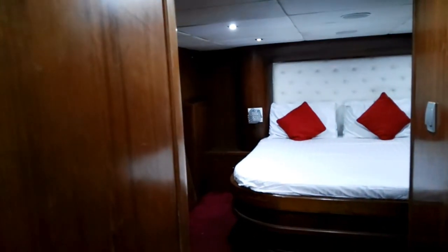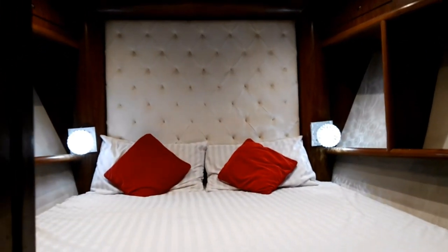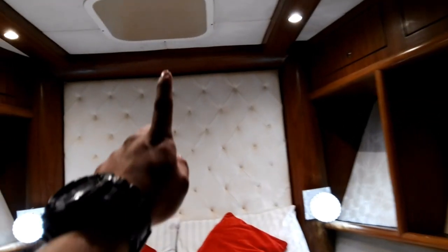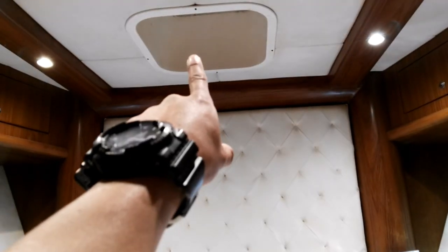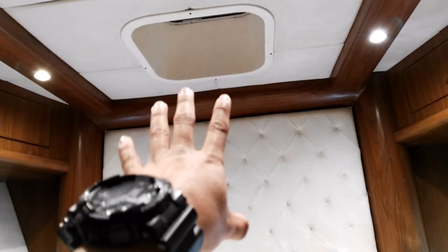Woo! This place is really awesome, guys. See, this is the first room, and the other room is just right here on the other side of the yacht. Actually, guys, this is the front part of the yacht. So the upper deck is right there, the window. When you go outside, there's a light coming out from here by outside. Guys, I'm actually in a private yacht, guys. This is awesome. Oh yeah, this is living.